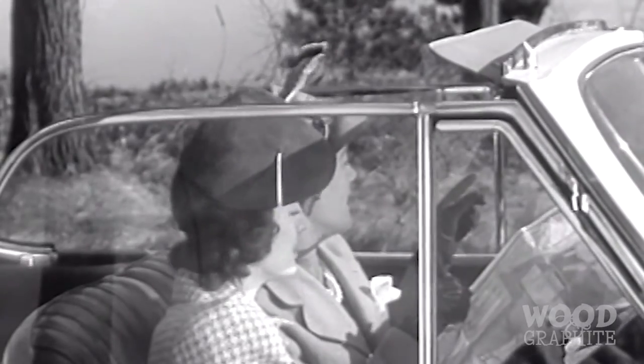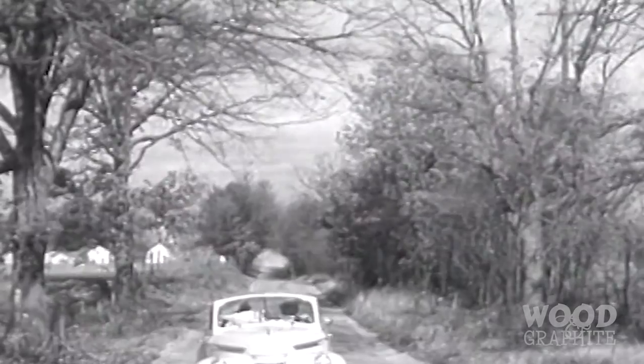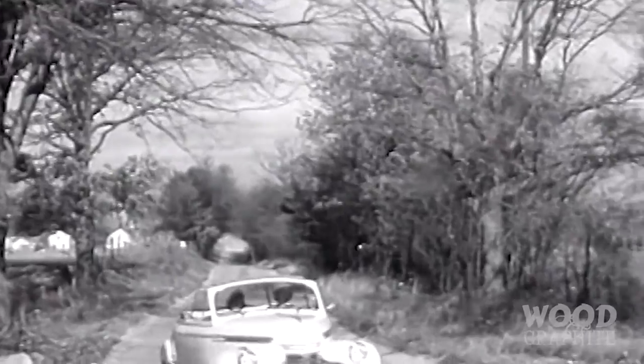But how many of us ever stop to think what a tremendous task it is to keep constant check on the millions of miles of roads in the United States?